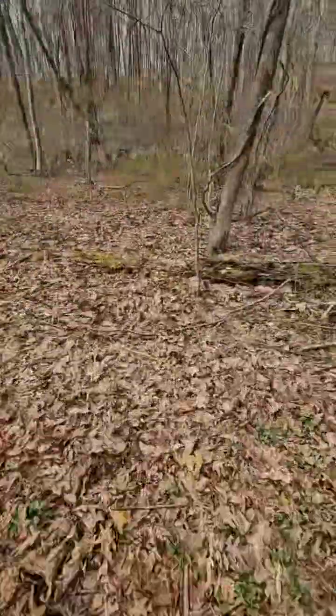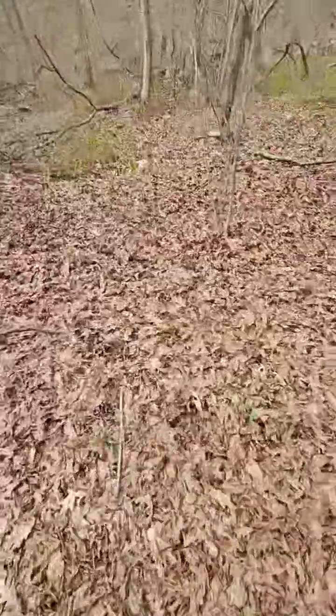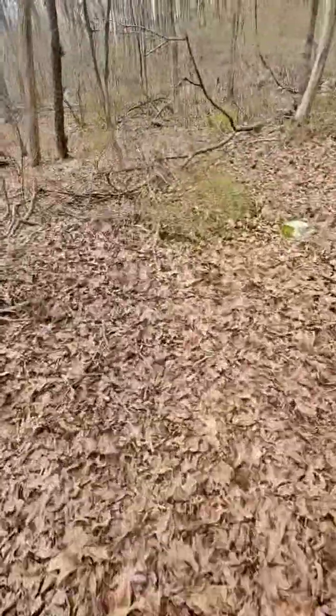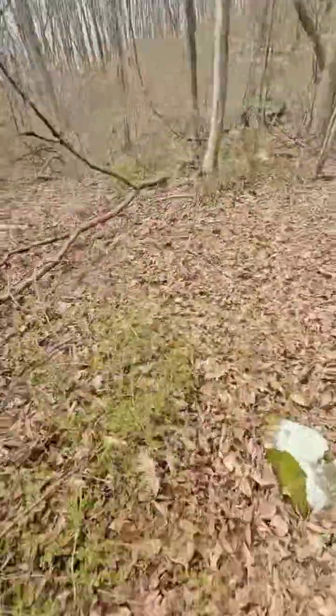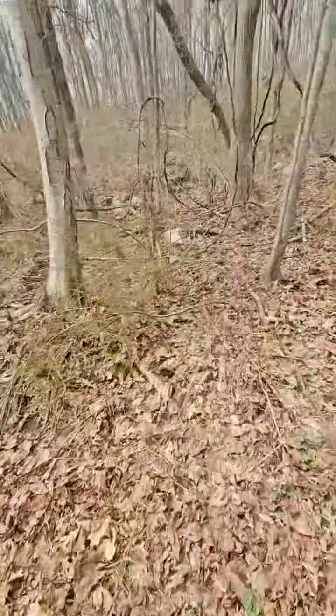Yeah, a lot of turkeys over here. See how the ground is all kind of rustled up? Ooh, a lot of turkeys living over here. Good spot to go turkey hunting. Turkey season is now coming up. Pretty wild turkey hunt.